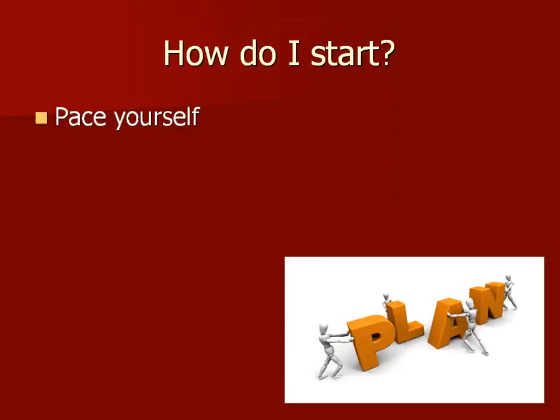Trying to go paperless too quickly can be overwhelming and create tension between you and your staff. You want to start off at a pace that's right for you and progressively move into a paper-free environment and recognize that it's an ongoing process.